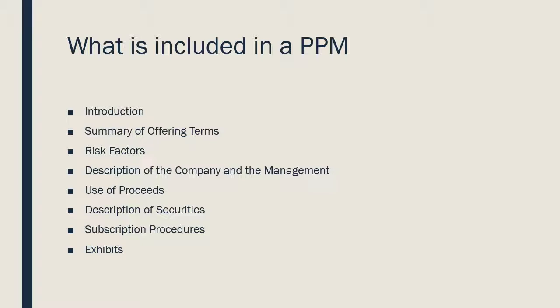The items included in a PPM are listed but not limited to the following: an introduction, a summary of offering terms, risk factors, a description of the company and the management, use of proceeds, description of securities, subscription procedures, and exhibits. Unlike a business plan, a PPM is concrete and may contain financial statements, licenses, and investment contracts.